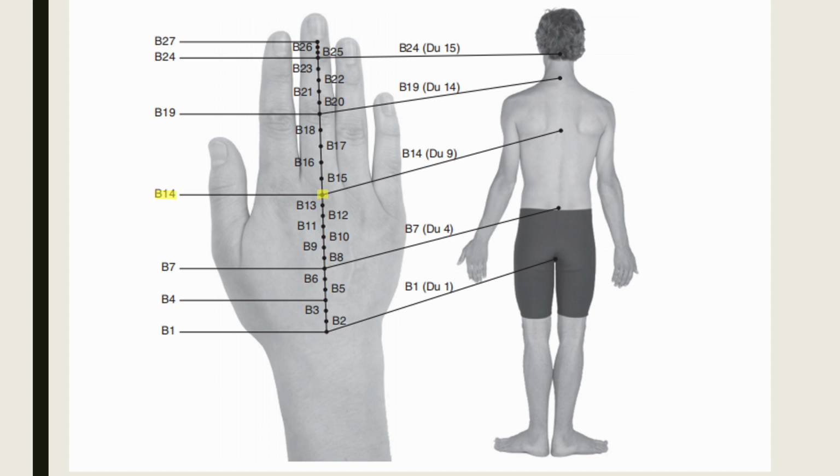Middle back is B14, corresponding to D9, located on the dorsal side of the hand at the center of the third metacarpophalangeal joint. The upper back point is B17, corresponding to D12, located on the dorsal side of the hand 1/2 the distance from B14 to B19. The neck point is B19, corresponding to D14, located on the dorsal side of the hand at the center of the middle finger proximal interphalangeal joint transverse crease.